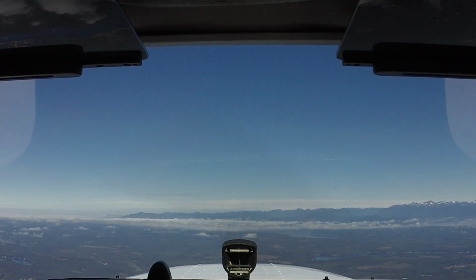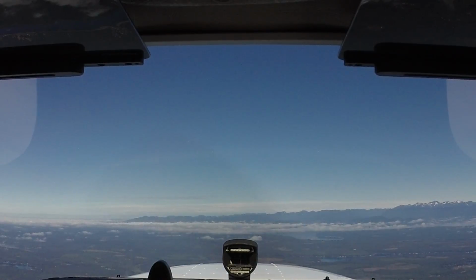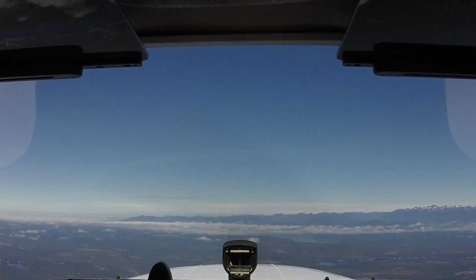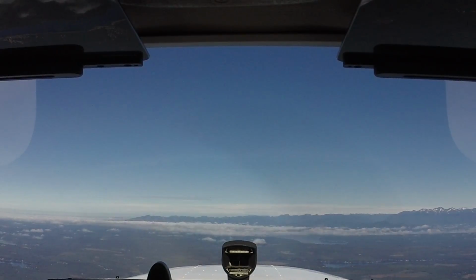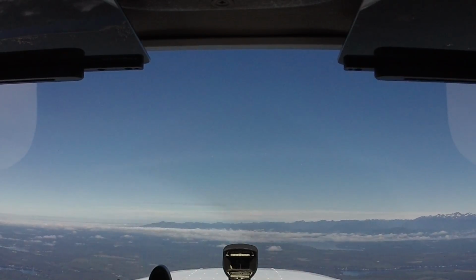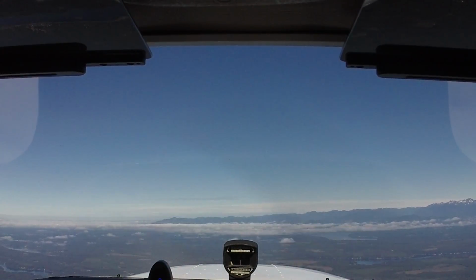Okay, now we're going to add something else. We're going to put in flaps. So why don't you gradually put in all your flaps. Notice as you put in the flaps, the nose comes up. Yep. But you also start slowing down.